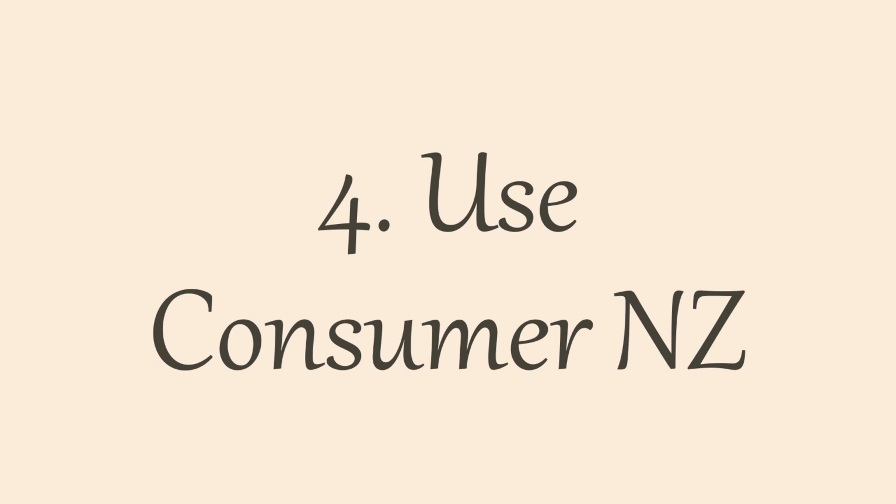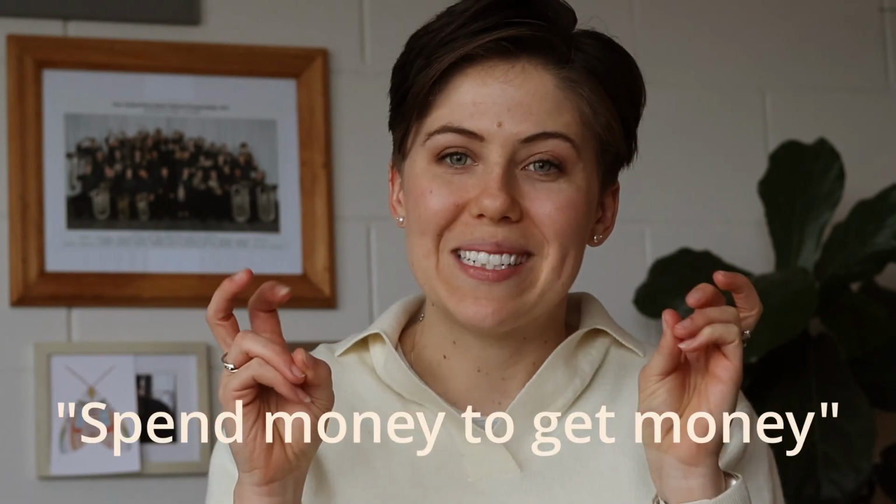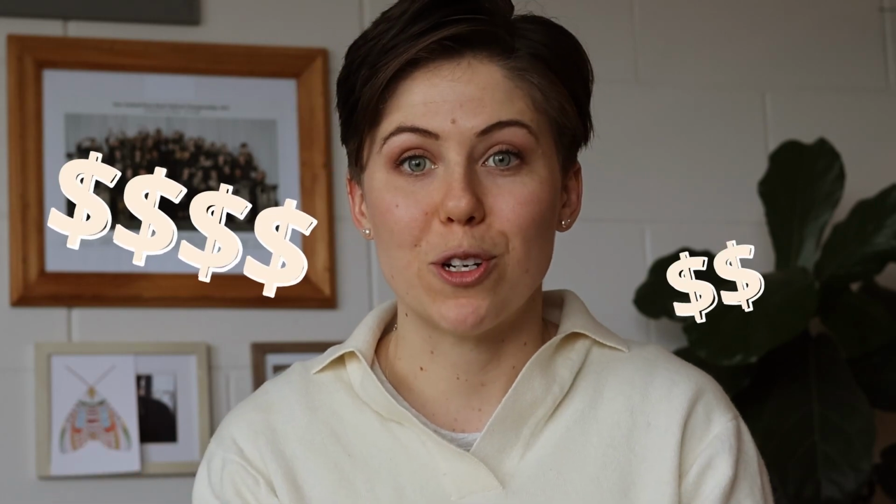Tip number 4 is to use Consumer NZ or another product testing company if you're making multiple major purchases. So this is a bit of a you have to spend money to get money kind of scenario. But if you're like me and you want to get a quality product, it can be really hard. You don't want to be paying top dollar for something when a mid-range option would be just as good, but you also don't want to go out and buy a really cheap option and then have it break in a few months and have to spend more money replacing it anyway.